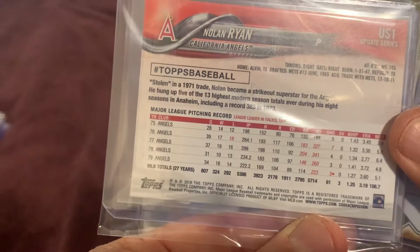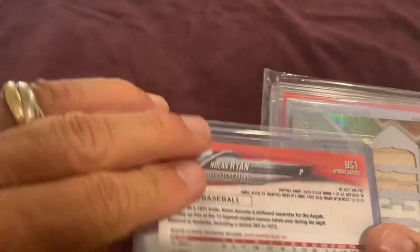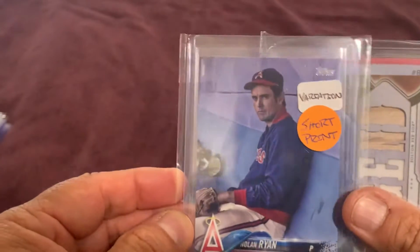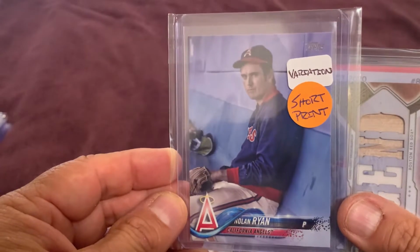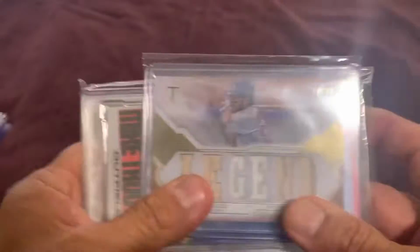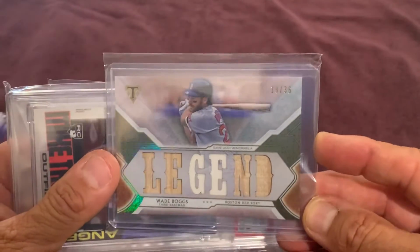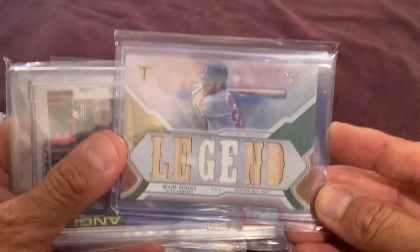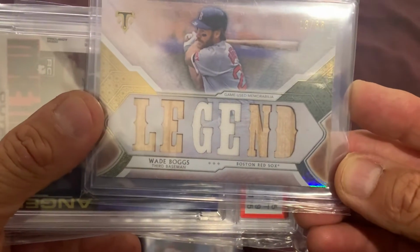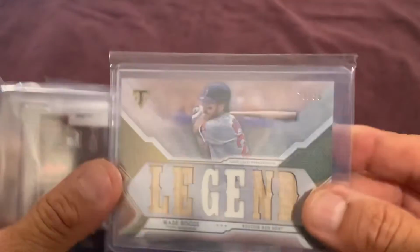2018? 2018. Oh, that's awesome. That's a very rare card. Incredible. I know you guys, every card you're probably going, oh my gosh, oh my gosh. Legend, Wade Boggs. Bat and jersey, it's out of 36.